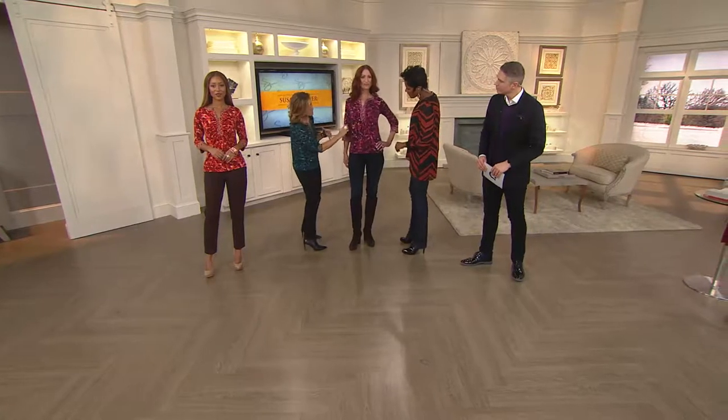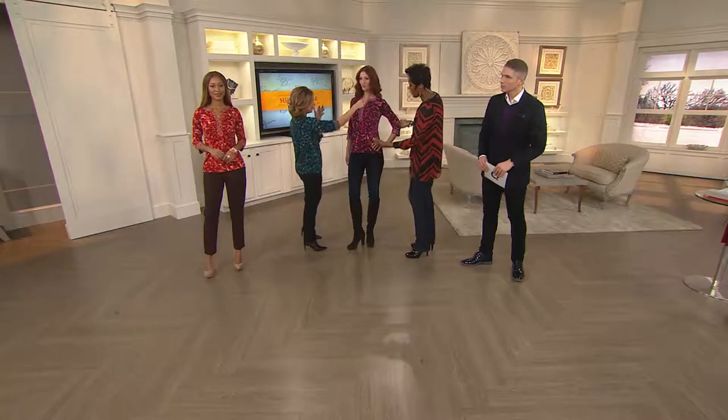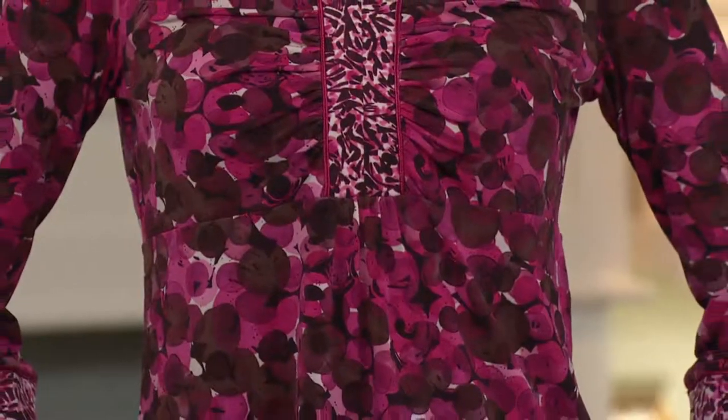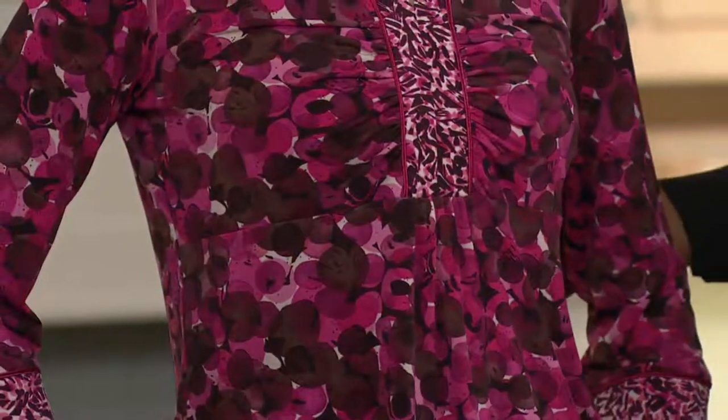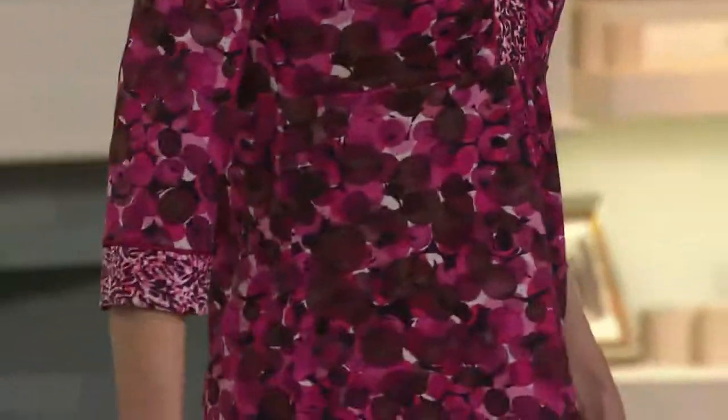There's a princess seaming in here. Yes, the seaming detail allows it to come a little closer in the waist, just to give you a nice shape. And because of the liquid knit, it isn't grabbing or clinging to the body. It just flows so beautifully. Floats. I mean, look at that. A beautiful shape, but it's just moving with the body.